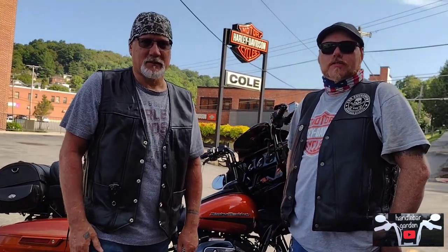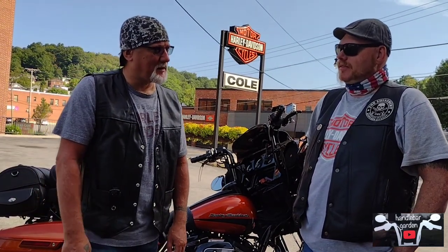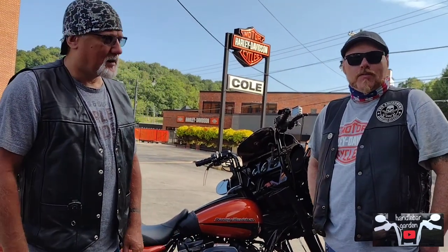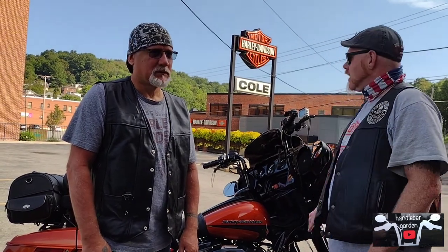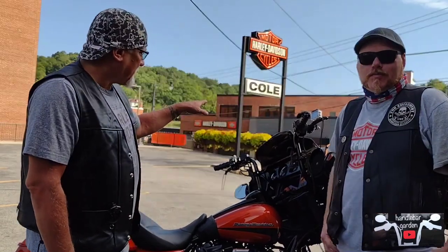Cole Harley Davidson in West Virginia, I believe. When you cross West Virginia, we barely crossed over into it. We've never been here before. The only thing about this shop, looks like they've got a building here behind us and then another one across the street. So it may be pretty good size.